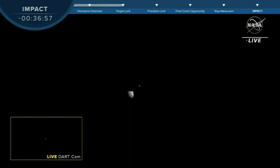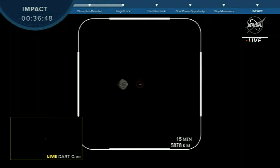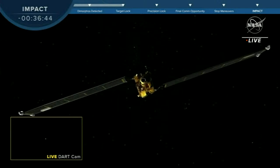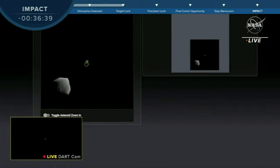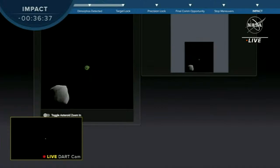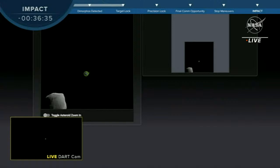We're trying to teach a computer how to recognize an object we've never seen before. And the way it does that is by taking pictures of the asteroid and then interpreting where it is in space and guiding itself to it. The spacecraft is controlling itself. SmartNav is guiding the spacecraft. And we have very limited ability to respond in that time. So it has to do it all by itself.